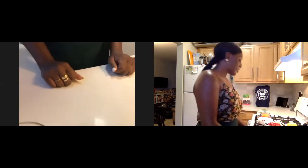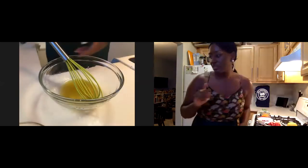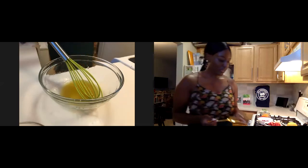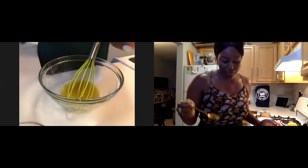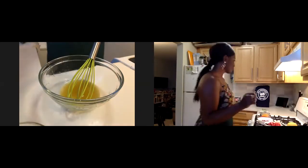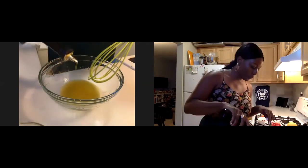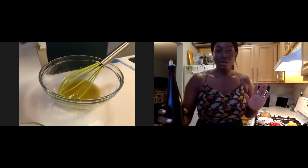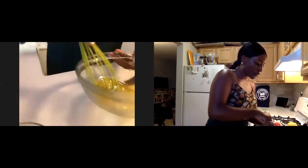All right, and then I'm going to go ahead, actually I'm going to give it a taste because I did edit it. When you do the recipe, it's going to be fine, but I made it a little bit smaller, so I'm going to give it a taste just to make sure. Delicious. I'm going to give it a little bit more oil. And again, the recipe is good the way it is. I just made it smaller because I didn't want a big portion.